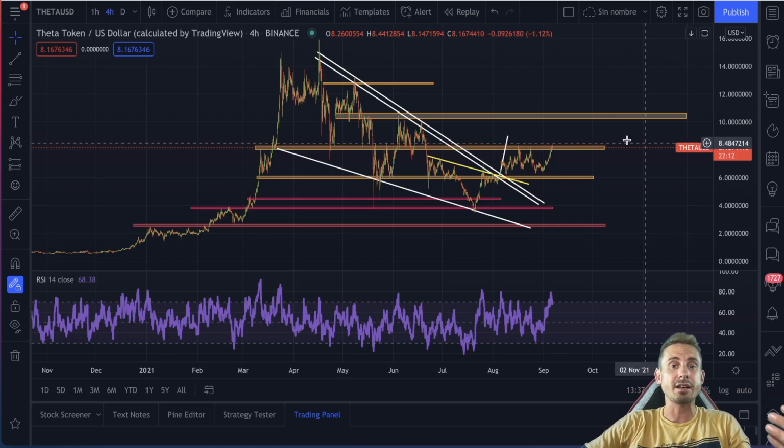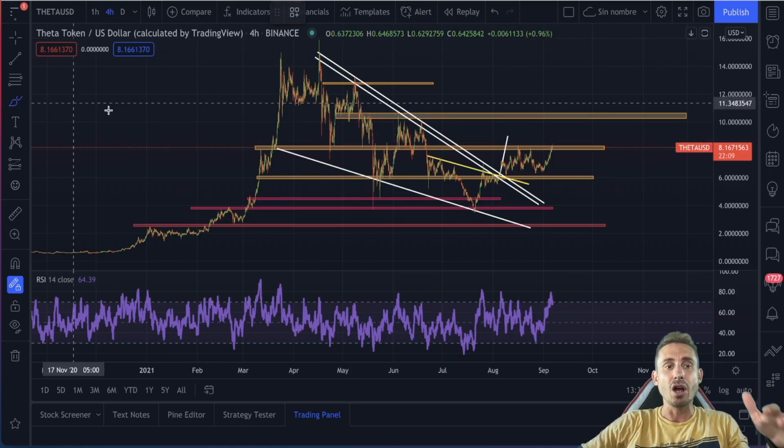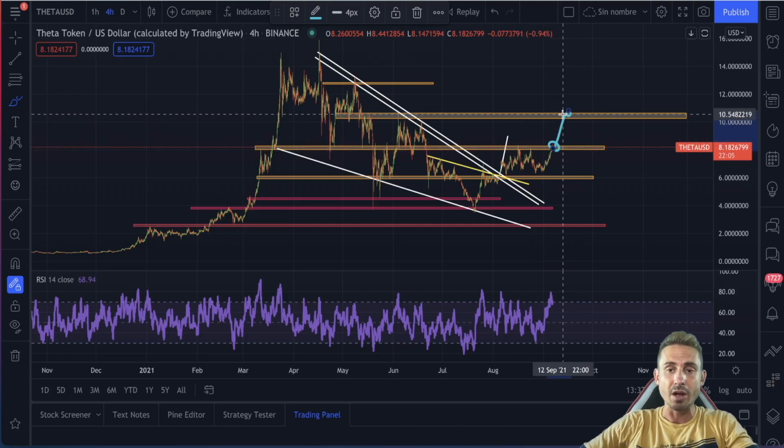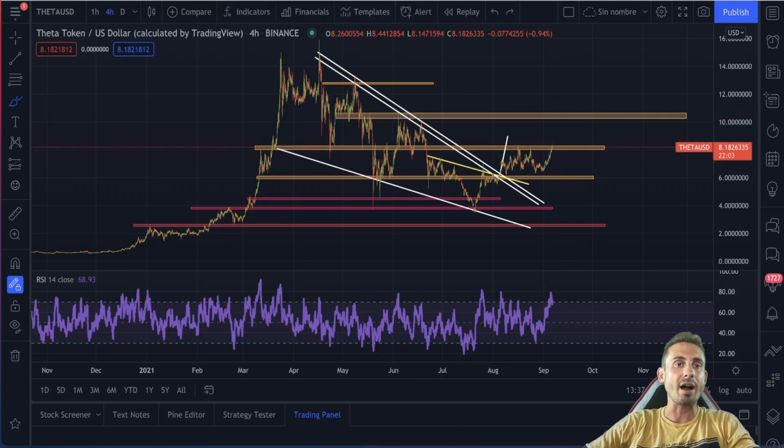We also take a look at Theta Network, just about to break some major resistance zone. If we do break this resistance, we're going to have an absolutely great pump to these levels, and I'm going to explain why in this episode.